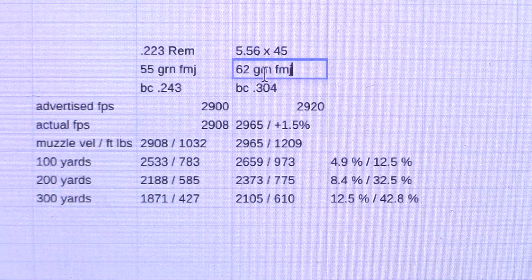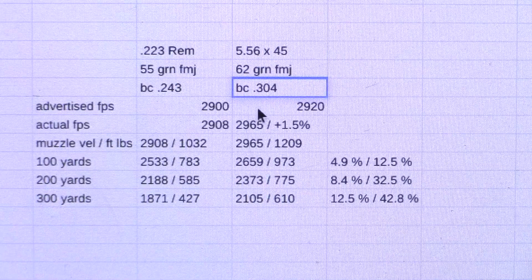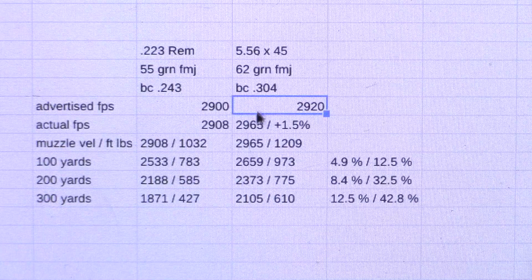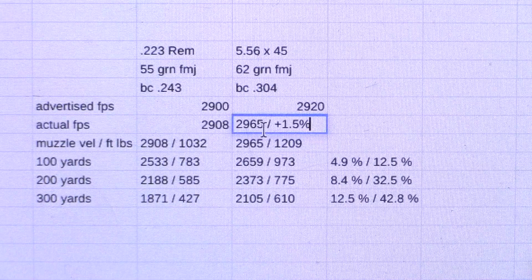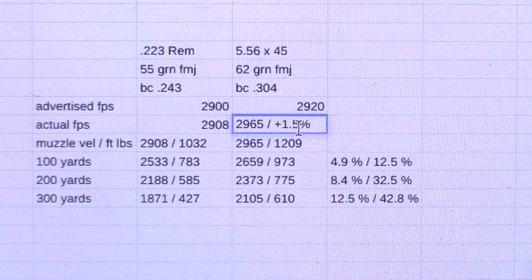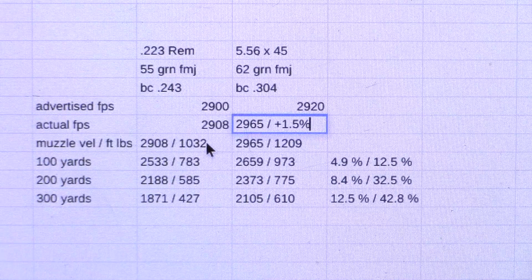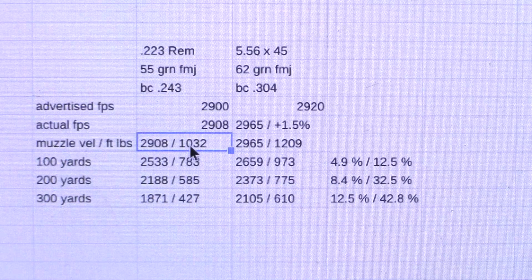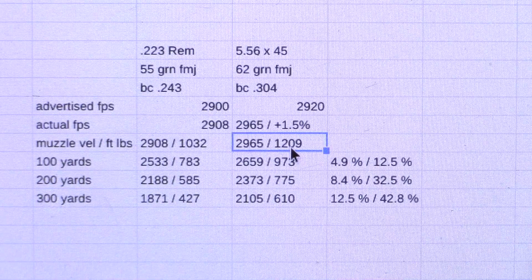On the 62 grain full metal jacket, that is a PMC X-Tac, ballistic coefficient 0.304. They're claiming 2,920 feet per second right there on the box. I have found that they are telling the truth. 2,965 feet per second is where I'm showing them coming in at on my chronograph. So I've got them coming in about 1.5% better than what their claim is. In terms of foot-pounds at the muzzle, the 223 55 grain should have about 1,032 foot-pounds worth of energy, compared to 1,209 foot-pounds worth of energy on that 62 grain bullet.